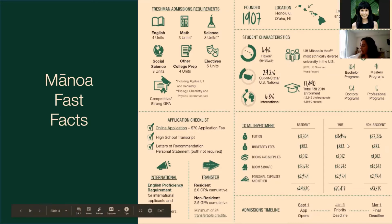And then university fees, again, this is for the whole year. Books and supplies, that number will vary. Room and board, this number will also vary. I believe it ranges, and this is for the freshman housing, from $12,500 to this number that you see, $13,006. And then personal expenses, which will also vary. You can calculate about a few grand less than the total annual number that you see here because things will vary. But these numbers are an overestimation just to make sure that you budget accordingly and that you're not short on funds.